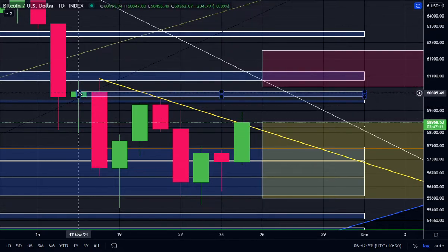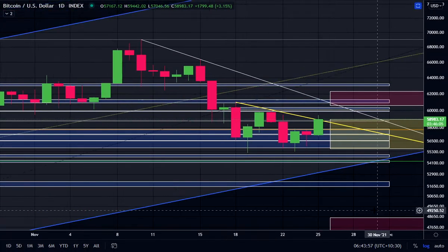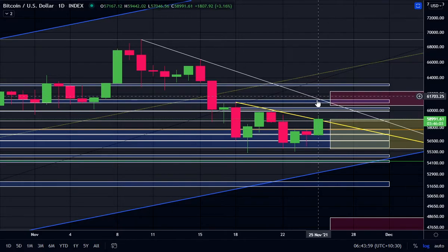I think this one will be important because it's the most recent order block, and that level is between 60,150 and 60,350. As we mentioned on that futures chart, it did close the daily with a wick around 59.9, which is near this order block. So we could spend some time in this area over the weekend, and on Monday when futures opens, we try to break this white trend line that just connects the previous two highs.